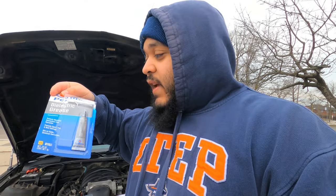And of course, with that, we have some dielectric grease. I went with Permatex. You could pretty much go with any brand, I'm pretty sure, for dielectric grease. We're gonna be using that on the coil on plug boots, as well as a little bit on the spark plug porcelain portion.